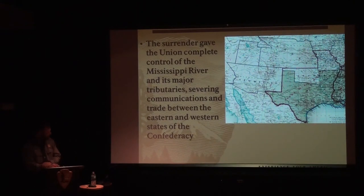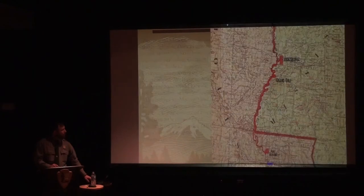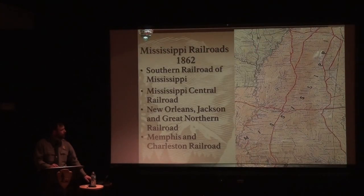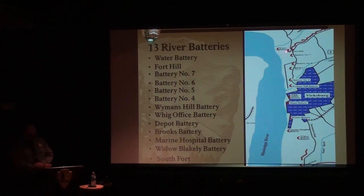There were really only a couple of the river batteries that were efficient enough, for example the water battery that is going to be right on the bend. If you are on Business 61 North Washington Street, as you are getting to the turn going to the port of Vicksburg just before the National Cemetery, you are going to see a row of four guns right there. That is the water battery. They certainly do have a lot better angle at firing on these vessels than, say, the cannons at Fort Hill. Some of these batteries do have better angles than others.